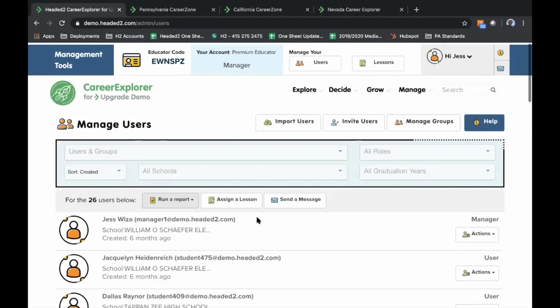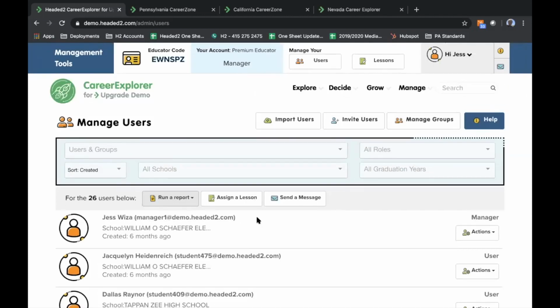So let's imagine for a moment that we're looking to the weeks ahead, and we've decided that, all right, we're going to use CareerZone and CareerExplorer, and we want to create our own lesson to assign to the students that we have under management. And that's really the focus of today's conversation.